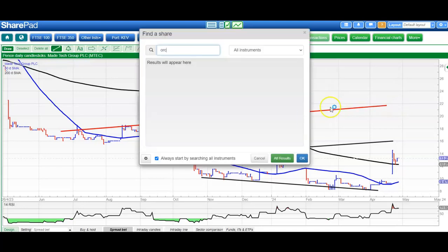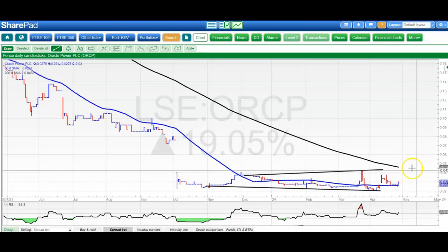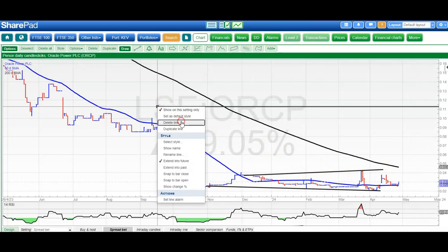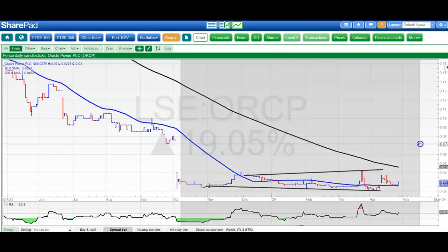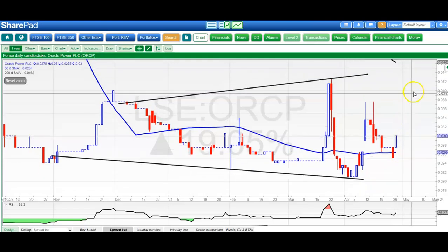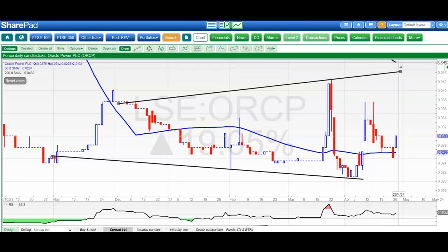Moving along to Oracle Power, which had decent news this week regarding the situation in Pakistan, one of its projects there. Here we're up 20%, which is a decent move, and comes after the bear trap from below the now rising 50-day moving average at 0.26. Looking for the shares to get up to 0.44, perhaps, by the end of next month, near that 200-day moving average, which is lurking at the top of the screen.